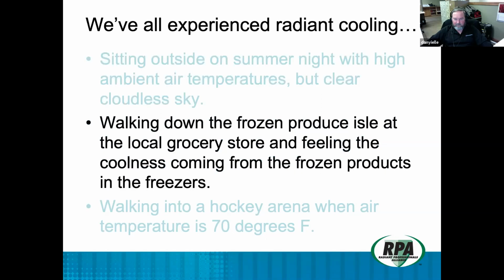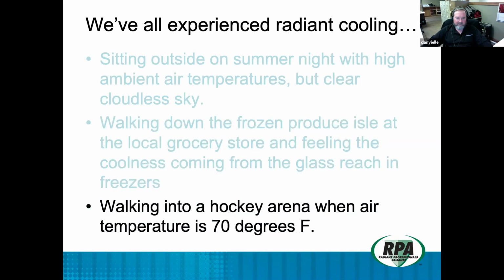Walking down a frozen produce aisle at the local grocery store, you feel the coolness coming from the products that are in the freezers. You get a thermometer. The thermometer says the air temperature is 70, 72 degrees Fahrenheit, but that cold mass surrounding you is basically absorbing the heat off of your body and telling your body that you feel cooler than what the actual air temperature is showing. Air temperature is just one factor. Walking into a hockey arena is another prime example. The air temperature is 70 degrees, but that ice is pulling heat off of your body. Consequently, you can feel cooler.